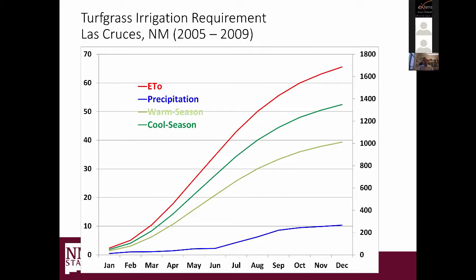Now, we live in the desert Southwest where rain is very infrequent and not a whole lot, yet we have high ET demand for our plants. ET means evapotranspiration, and that is water lost from plant and soil surface. That puts us in kind of a bind, because living in the desert with not much rain, but having plants that require significant amounts of water is difficult to deal with.